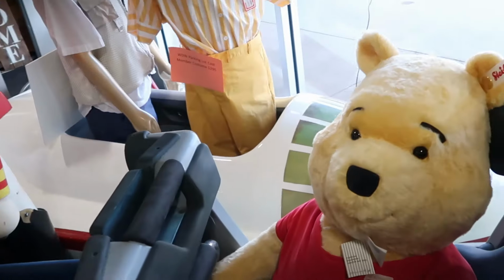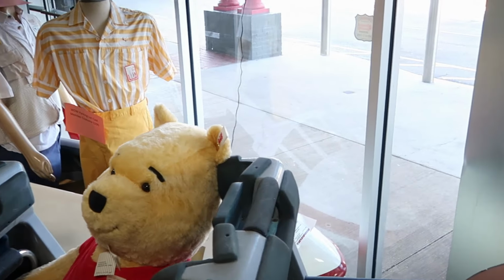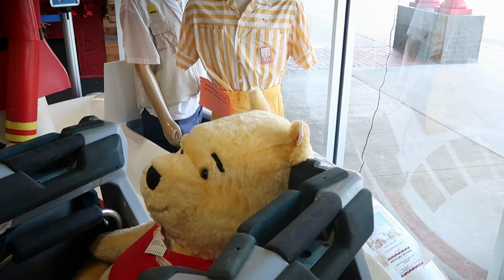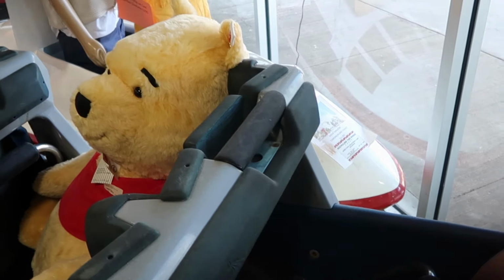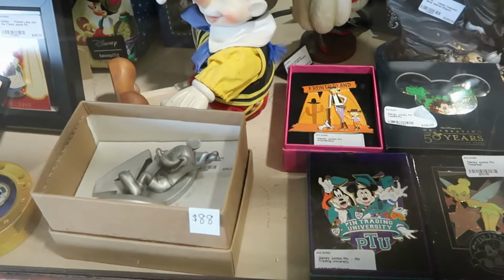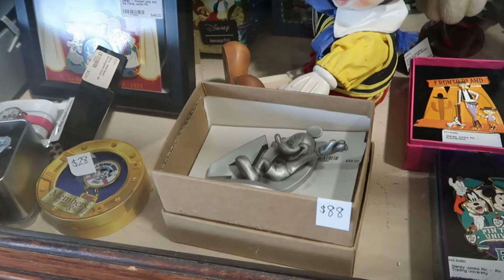And then back here, this is the one that we saw from the outside. Let's see what we have. That is a Magic Kingdom Tomorrowland Starjet. Wow, that is so cool. Then right behind all those items, they do have a good assortment of really rare items behind the glass case.